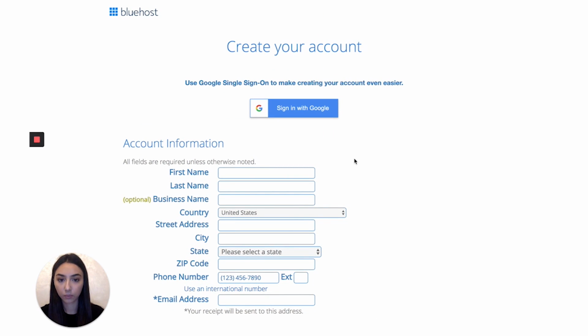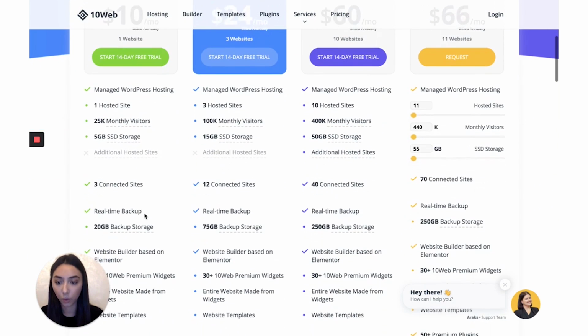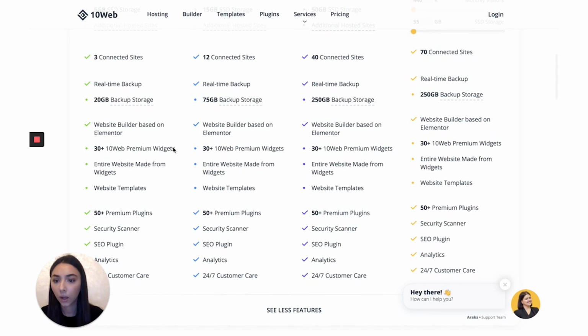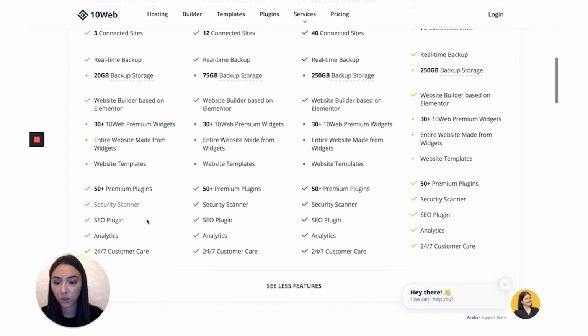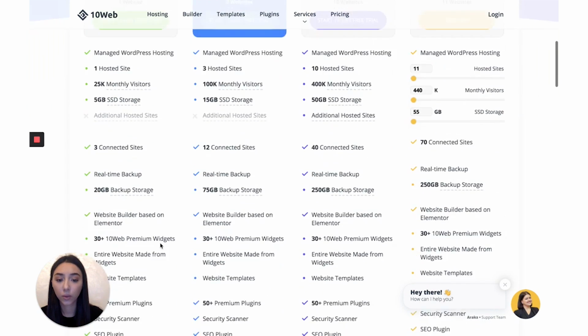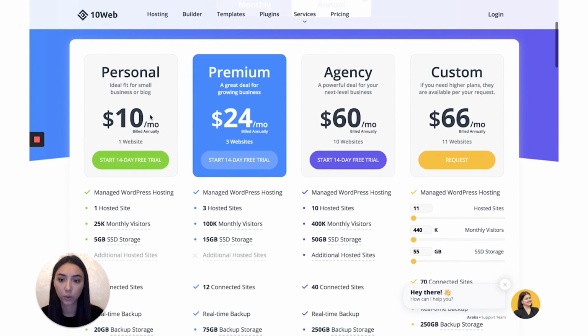However, just like we witnessed with TownWeb, you get a lot more than just SSL or only SEO services. You get a builder, you get plugins, widgets, services like security scanner, SEO plugin, analytics, 24/7 support, and a lot more. And you get all these for only $10 a month billed annually, which is going to come to a subtotal of $120.